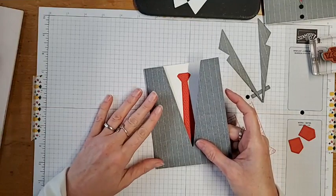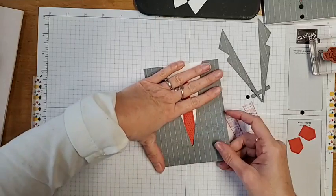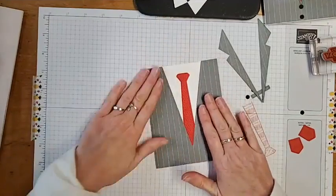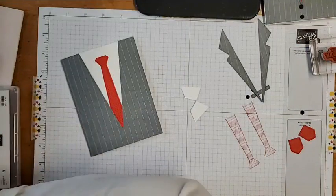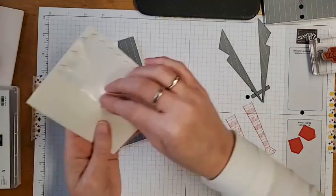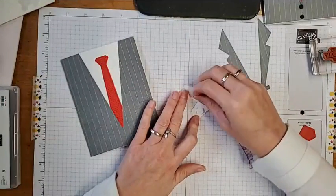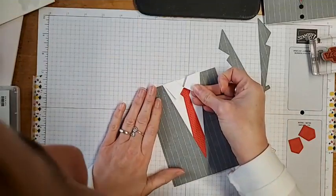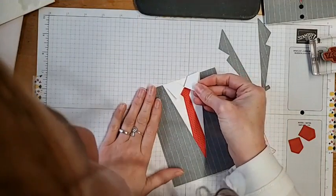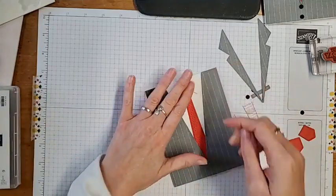All right, so now I'm just lining this up with the edges of my card, like so. And then for this, I'm going to go ahead and use some dimensionals on that. If I can find what I did with my dimensionals. Here we go. 1 and 2. And then we're going to tape this on top of the shirt. Excuse my head if it's in the way. I need to be able to see if it's straight.